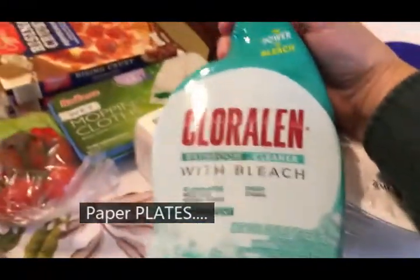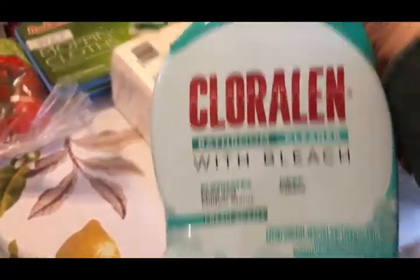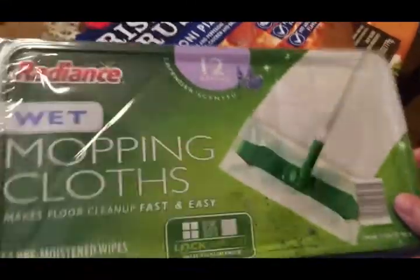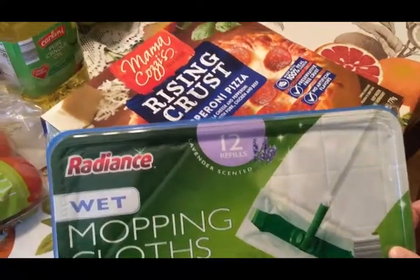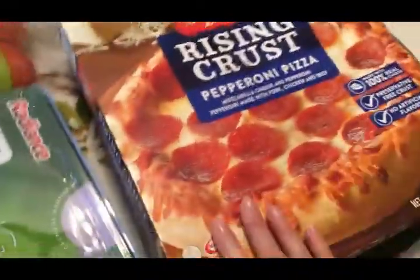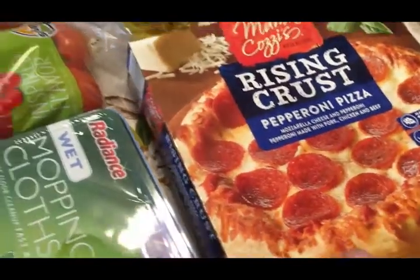This is something new I've not ever tried before, but I wanted to give it a try. It's for the bathroom, and it's got bleach in it. I like to use bleach cleaners in the bathroom. Some paper napkins, some of these wet mopping cloths for my Swiffer. It's not the Swiffer brand, but that's okay, and it's lavender scented, so I wanted to give those a try. And then two Rise and Crust frozen pepperoni pizzas for Travis.